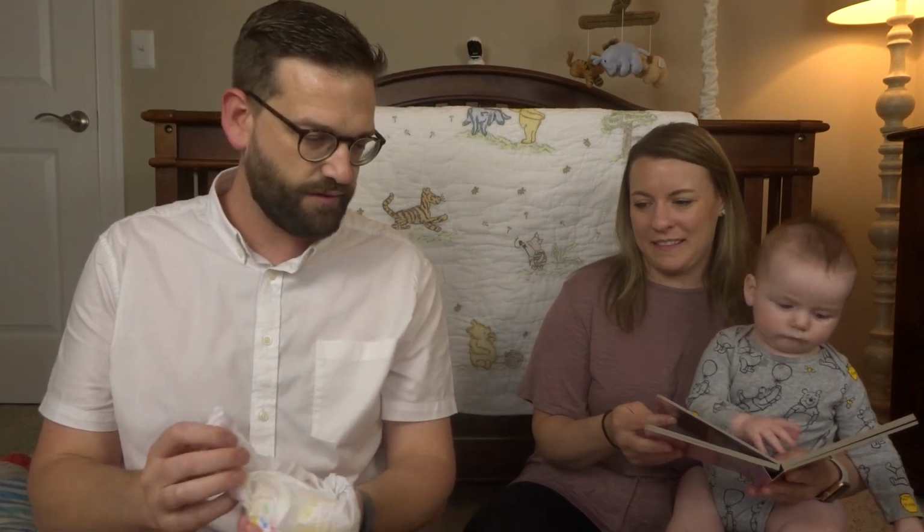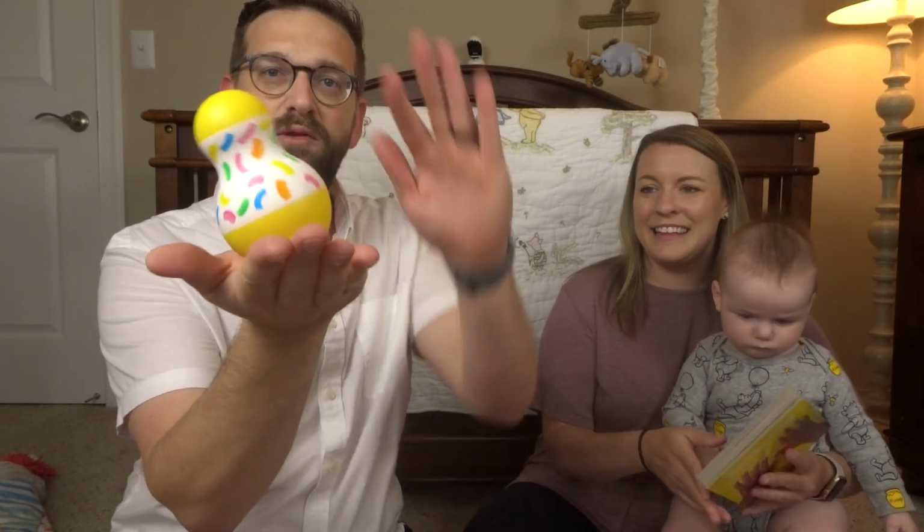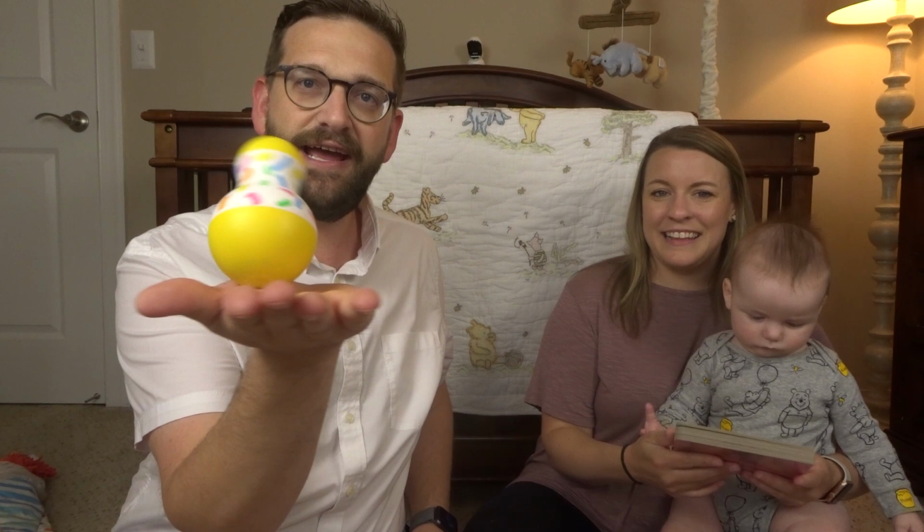Oh, this is heavy. Here you see, he loves this book. He's really good at turning the pages these days. But this is a playtime wobble. It's weighted on the bottom, so it can't flip over. Very fun.